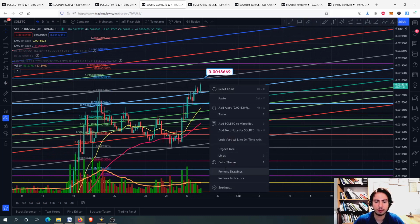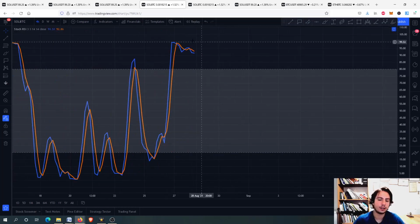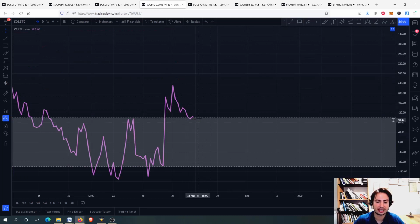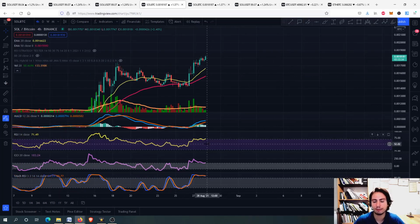So I will remove the drawings right there and we will go to the 4-hour frame for the Solana Bitcoin chart. You can see that the stochastic RSI is in an overbought, the RSI is going into an overbought, and of course the commodity channel index is in an overbought situation. Do we have to worry? No, because we do not have any bearish RSI divergence on the 4-hour frame.